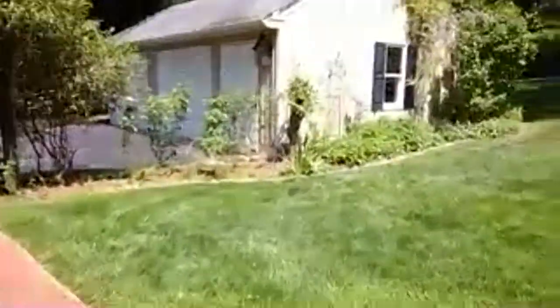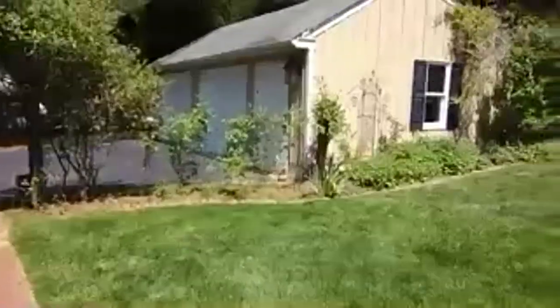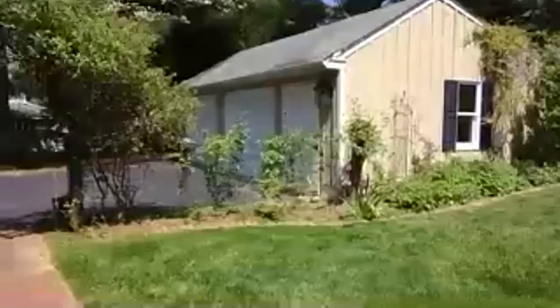You can see that it's a 2-car garage plus a nice big door to the right. So there's plenty of space for bikes and trash cans and things like that, and still being able to park inside. And the original garage, which is to the left of where we're standing, where that window is, will be in there later. That's a big bonus recreation room. Now we'll go inside.